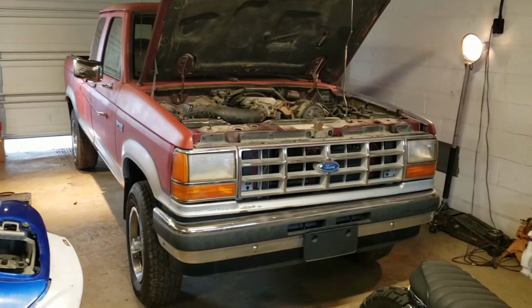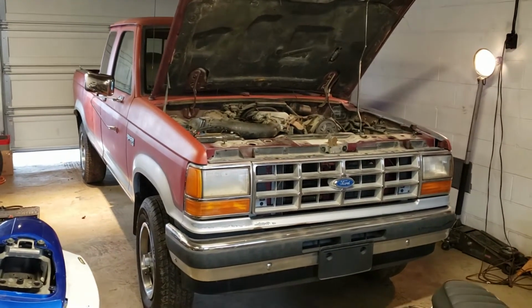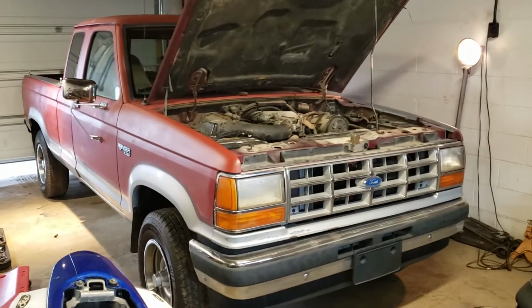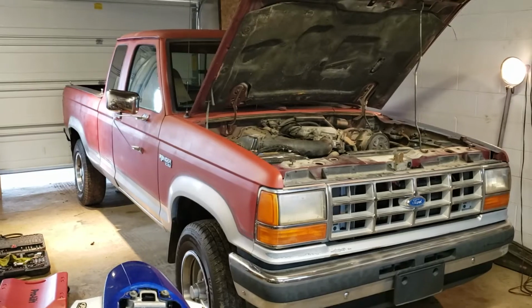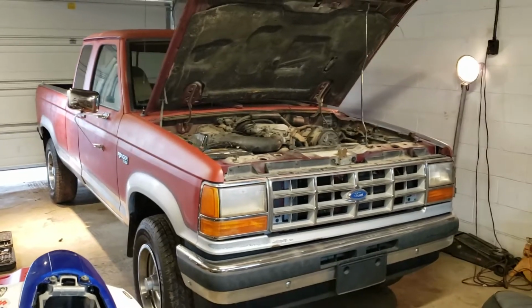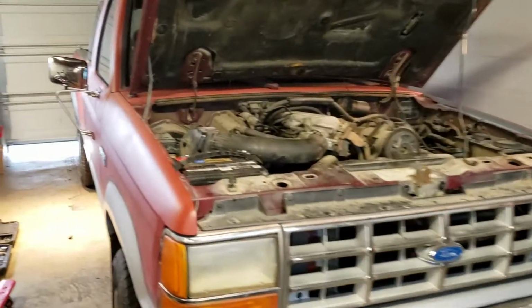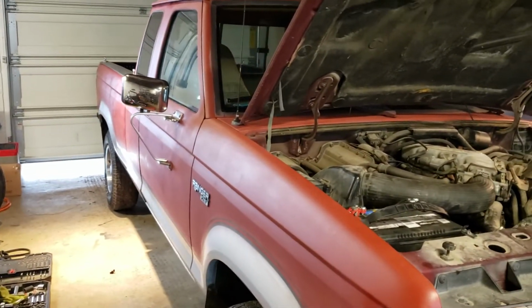Okay, guys, you got the Dragon here. Dragon works. And back on this 1990 Ford Ranger. This was a $200 Craigslist deal, and it runs and drives. I started and drove it here.